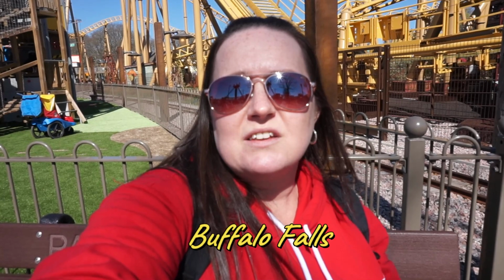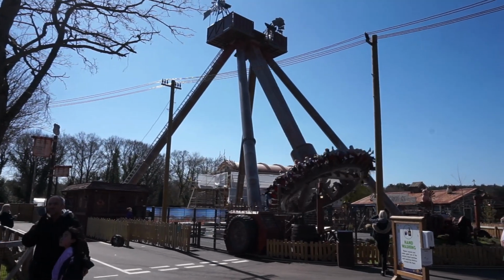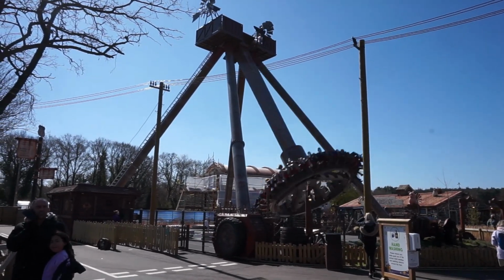I think we're going to leave Storm Chaser till a little bit later. So while they're on Buffalo Springs, I'm just going to have a little walk around Tornado Springs and show you the rides as they're going round. Honestly, it took me a good hour to get over this ride this morning. I'm still not 100%.